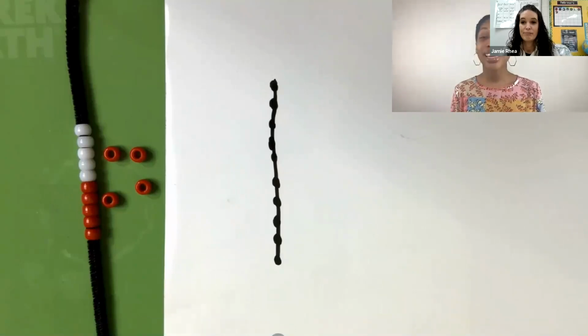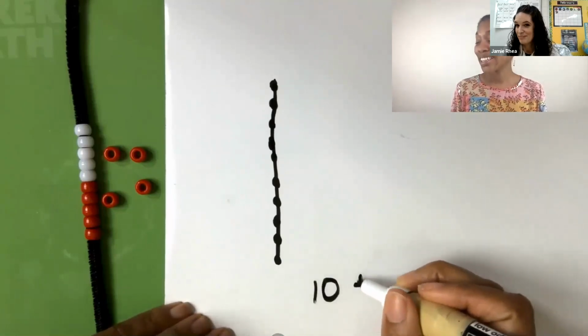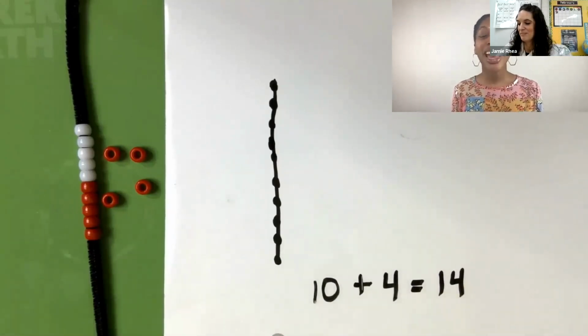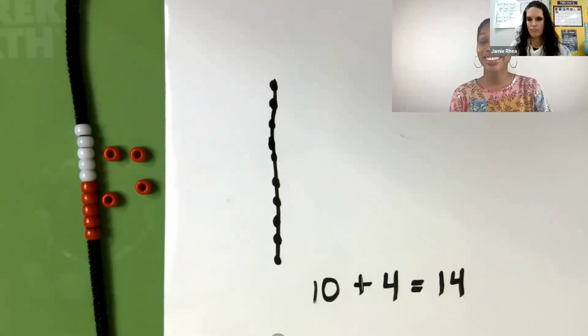Did you write 10 plus 4 equals 14? We sure did. Great work. It's okay if you didn't. Remember, mistakes always help us learn. You can use this time now to correct your work. Now, I want you to draw the number 14 using 5 group columns. Let's go ahead and do that together now.